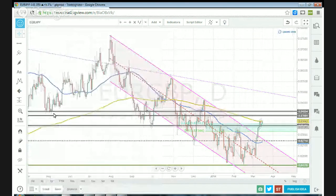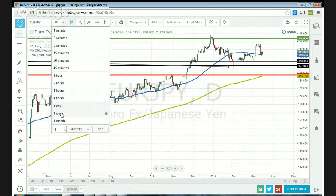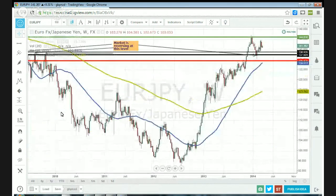Euro yen, risk allocation. I guess you could say risk tolerance. Euro yen. Yeah, still waiting for a big pullback. Just to give you an idea, on the weekly chart you can see my annotations. Yeah, market is clearly reversing at 137.80. That seems to be a major level.